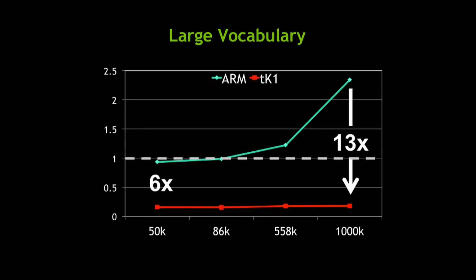And we can see here that on the ARM implementation, when we have a low vocabulary, in this case around 50,000 words, we can still do speech recognition faster than real time. However, as we increase the vocabulary, the ARM is not able to keep up with the incoming audio. However, the GPU is not affected by this at all.